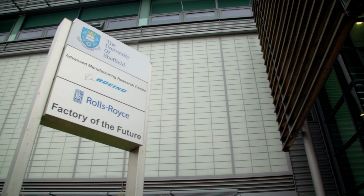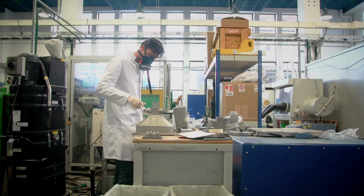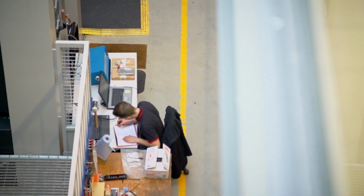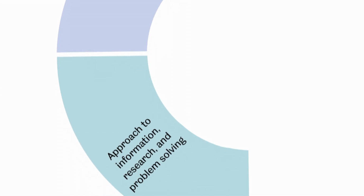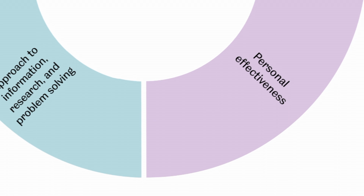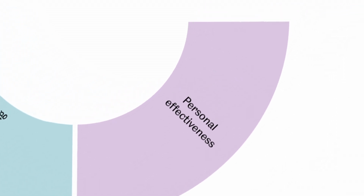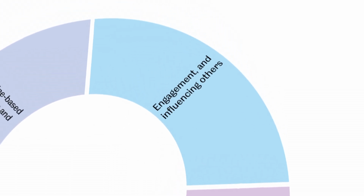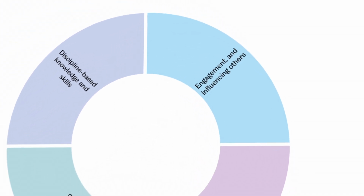Engineering employers look for much wider skills too, and we want to try and present this to students. So we have therefore developed an attribute framework for the Sheffield Graduate Engineer. The framework is made up of 4 sectors. These are discipline-based knowledge and skills, which is the main technical focus. We also have their approach to information research and problem solving, their personal attributes and effectiveness, and a sector focusing on their ability to work with others and engage and influence others.